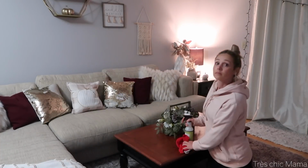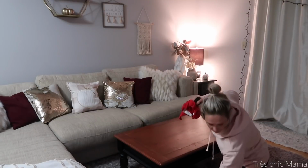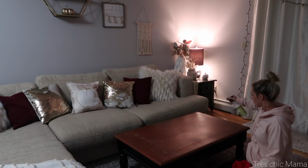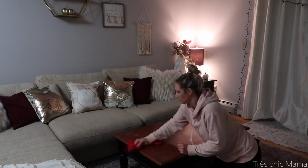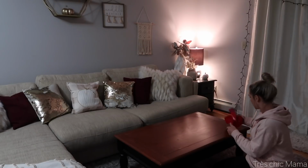Next, I usually wipe down the coffee table, which is absolutely disgusting from just food and sticky fingers on it all day long. So I usually find some toys hidden in the floral arrangement and wipe everything down there. And then I realized my end table was very dusty because apparently I never dust it. So I had to clean that as well.